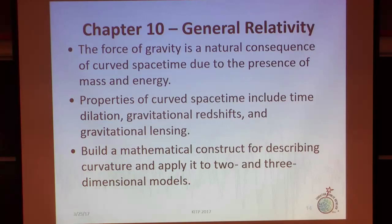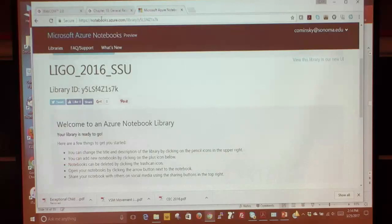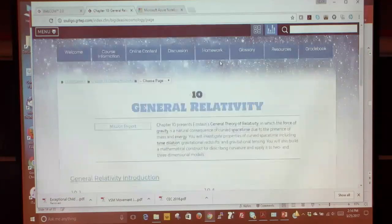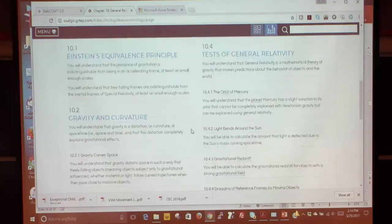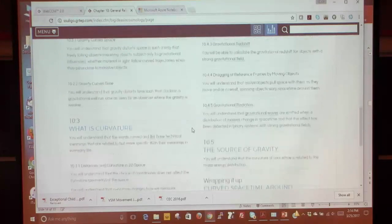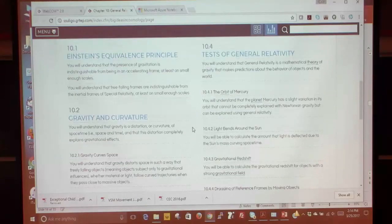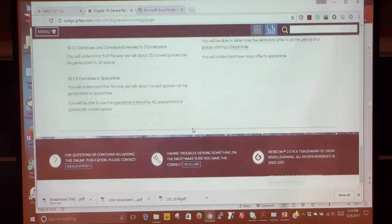But since we have good internet here, rather than stick with my PowerPoint for the next little bit, let me actually just show you what it looks like online. And it's right here. So here's the beginning of chapter 10. And so here are all the different sections: the equivalence principle, gravity and curvature, then the test of general relativity, the source of gravity, wrapping it up.